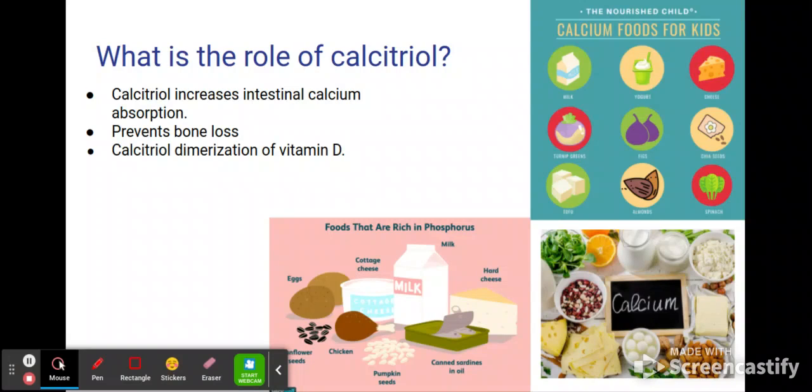Calcitriol increases intestinal calcium absorption and prevents bone loss. Calcitriol binds to vitamin D receptors on the bones, intestines, and kidneys to regulate the level of calcium in the blood. Calcitriol also increases calcium and phosphate. Calcium is also found in dairy products, soybeans, and flour tortillas. Phosphate is in dairy products, chicken, and sunflower seeds. There are more examples on the slide.